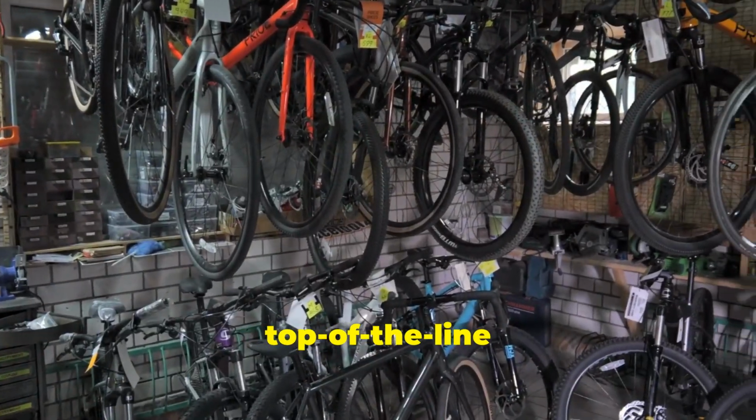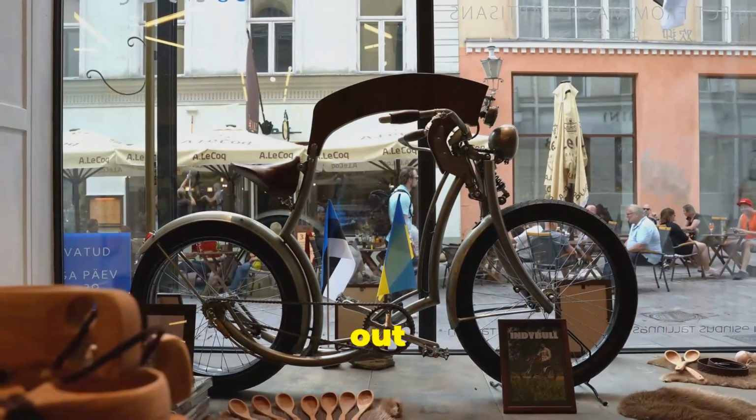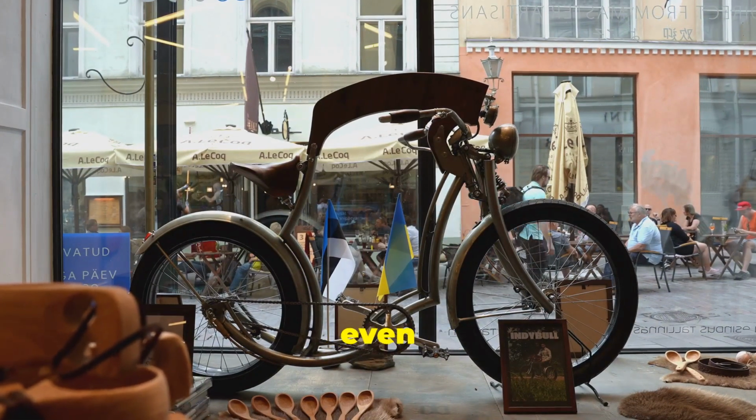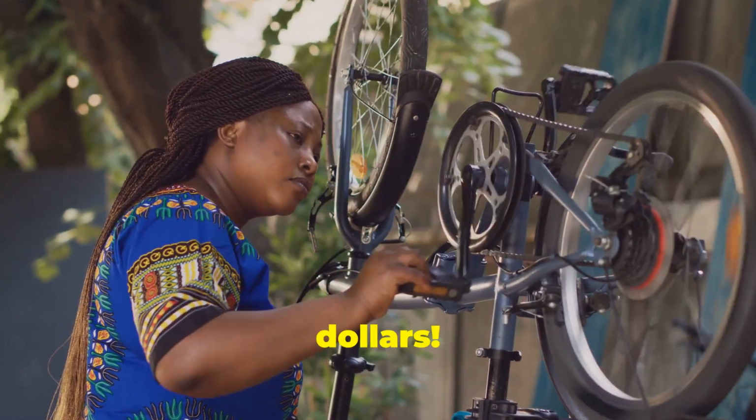You don't need a top-of-the-line model to explore. Look for a sturdy, reliable second-hand bike. Check out local classifieds, thrift stores, or even online marketplaces. A well-maintained used bike can save you hundreds of dollars.